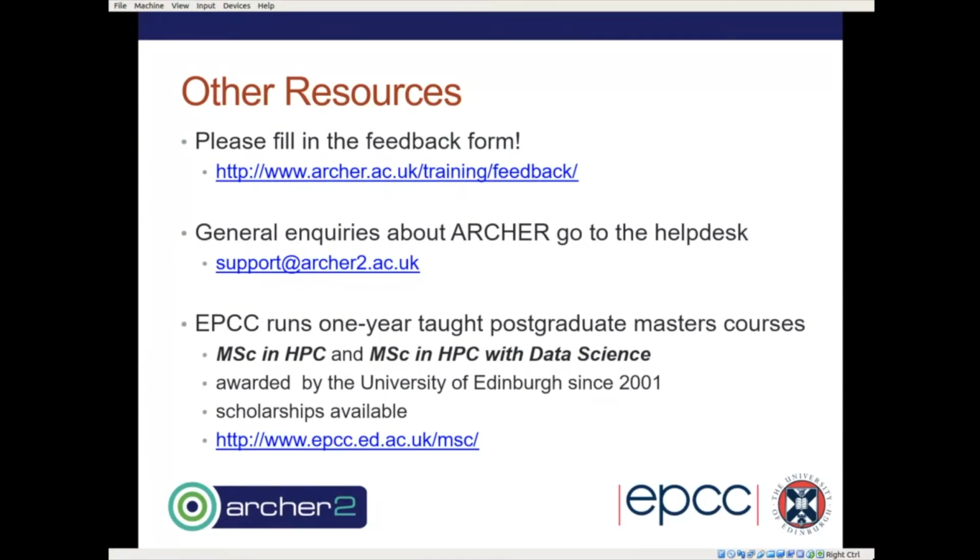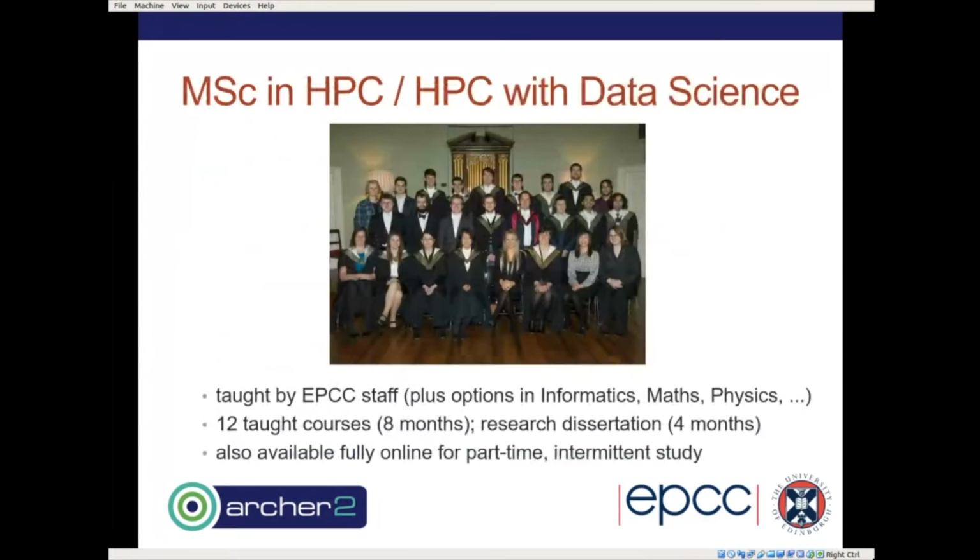We also run a one-year postgraduate master's course, the MSc in HPC and the MSc in HPC with Data Science, awarded by the University of Edinburgh. We've run that for almost 20 years. This is a picture of graduates from a few years ago. We run two versions. One is a standard on-campus residential version, but we're also just about to launch, which is quite timely with COVID-19, a fully online, part-time, intermittent study version starting in September this year. That's a standard UK MSc, which, the UK being the UK, attracts quite large study fees, but it's a standard MSc.